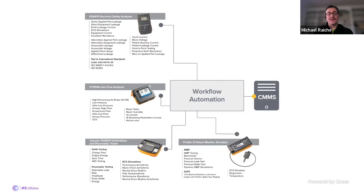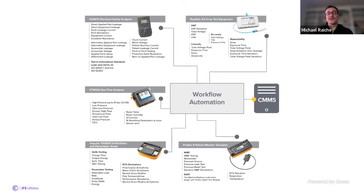And we also can automate our sister company, Raiche. They have an X2. So if you work in the radiology space, this is another piece of equipment that you can automate. So in the form of automation, what does that get you?